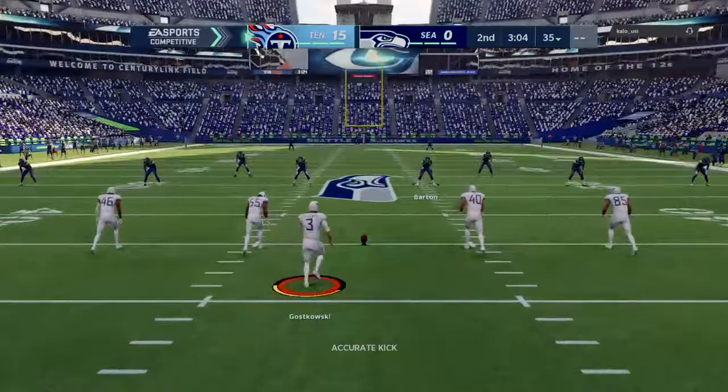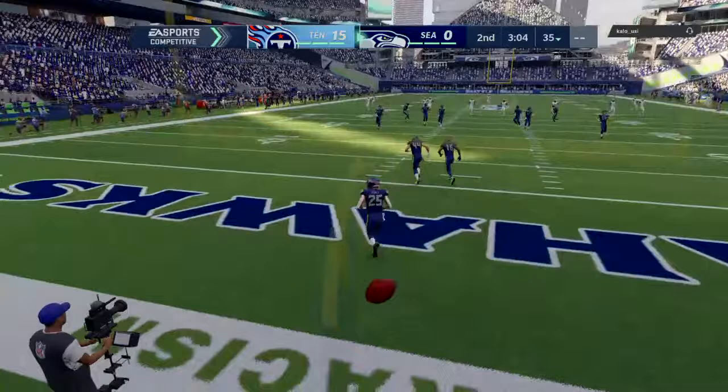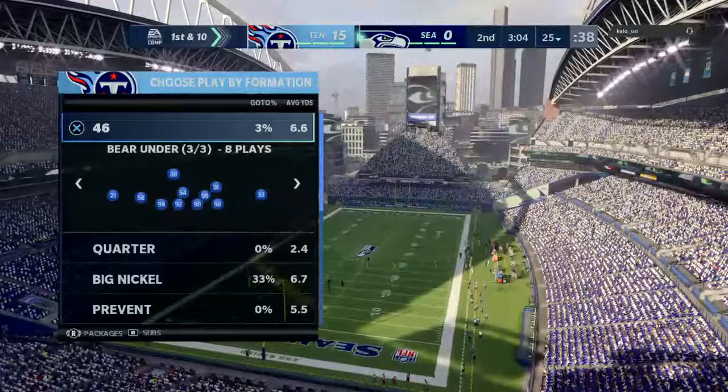Gostkowski now, after the touchdown, he'll send this one away. And this will not be returnable. It's out of the back of the end zone for a touchback. 25-yard line.